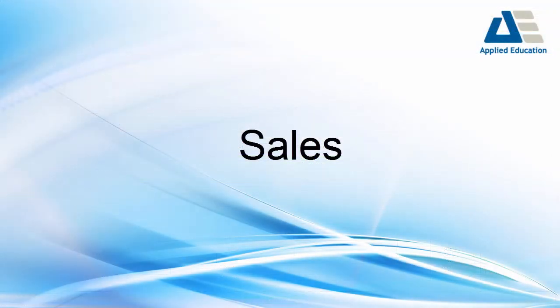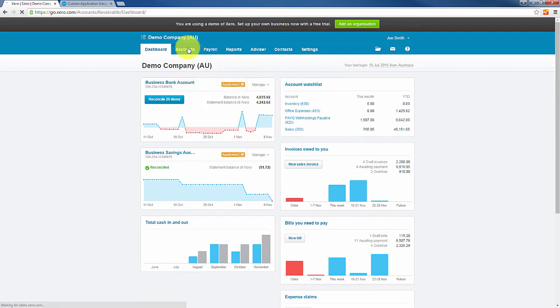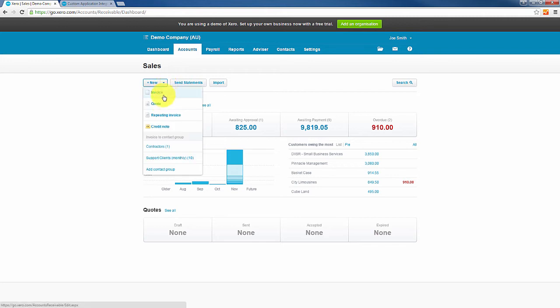Other features that you might like. Let's go back to the dashboard. So let's have a look at some other areas like sales. Under accounts, sales, and also note while that's loading there's inventory under that accounts menu as well, if you wanted to keep a perpetual inventory system of stock on hand. You have quotes where we can create a new quote or an invoice.